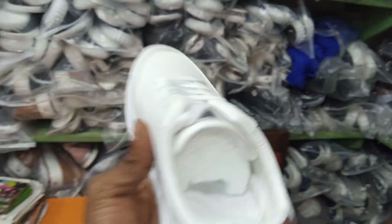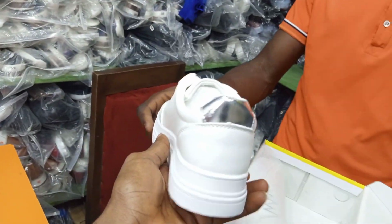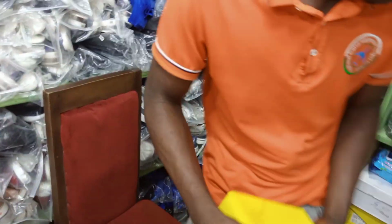Okay, this is another color of it. This is the silver color, right? Yeah, the silver color of it. The other one is black. Okay, the first design is black.